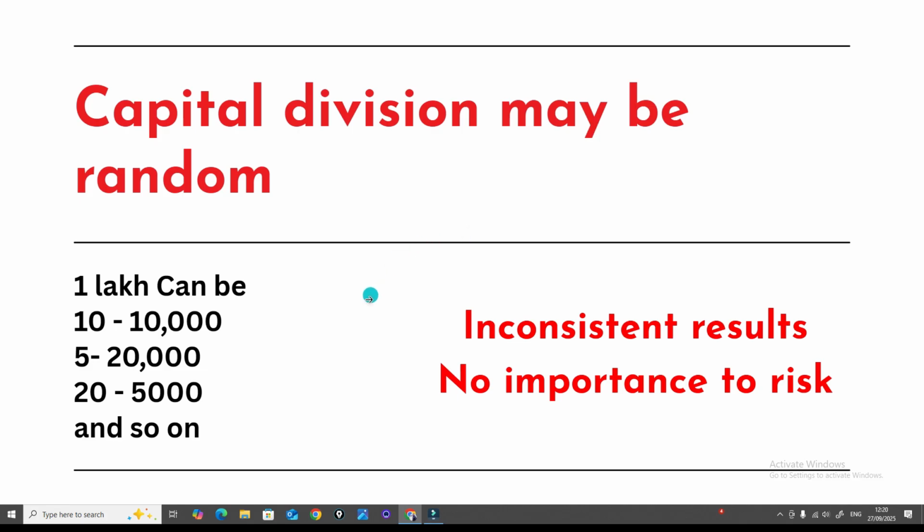So it will give rise to inconsistent returns, and it also doesn't give any importance to the risk. There is no risk component in this. Okay, so how much percent you will be losing, nothing is discussed about in this strategy. You just divide the amount into equal parts and then invest, and randomly you are rebalancing them according to the profits and losses you make. So we need another better system.